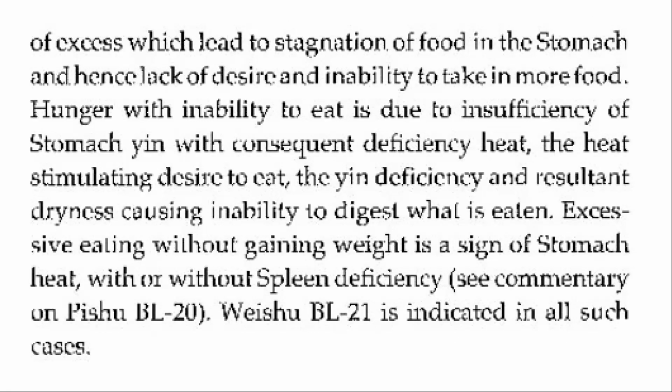Hunger with inability to eat is due to insufficiency of stomach yin with consequent deficiency heat, the heat stimulating desire to eat, the yin deficiency and resultant dryness causing inability to digest what is eaten. Excessive eating without gaining weight is a sign of stomach heat, with or without spleen deficiency. Bladder 21 is indicated in all such cases.